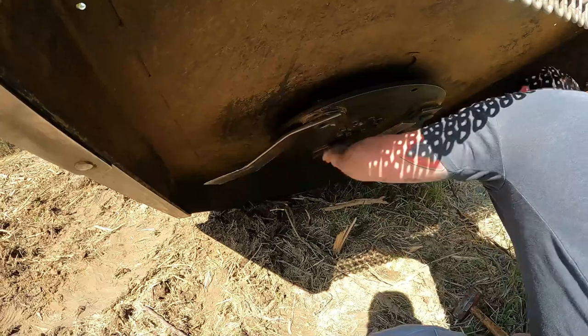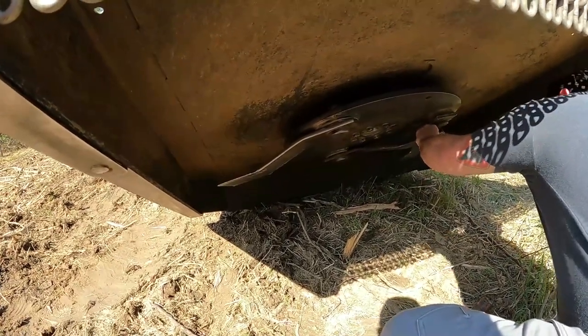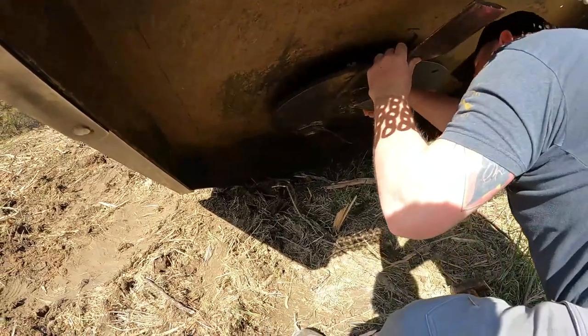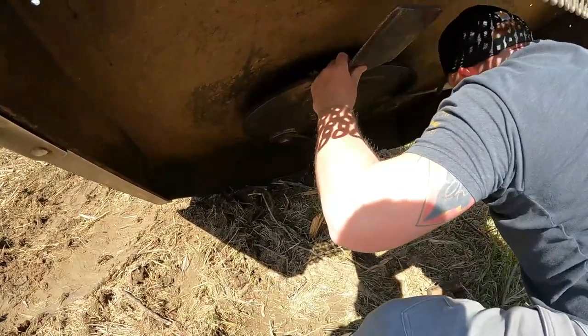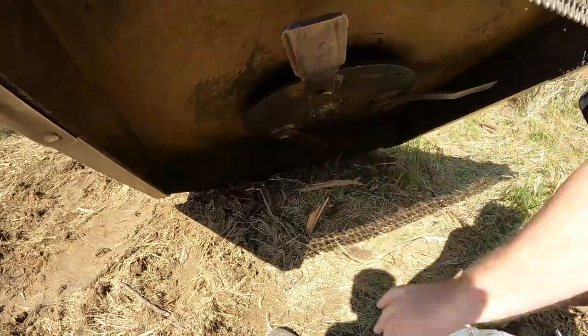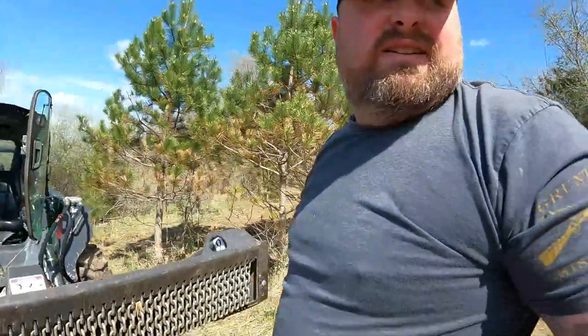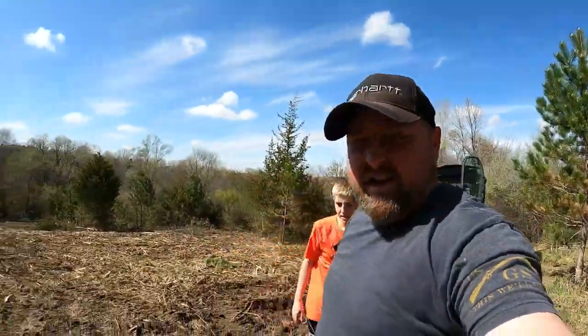All right, I got a blade bound up on itself. Woo! Not sure how that happened, but hopefully it don't happen again. I'll just leave the hammer right here.